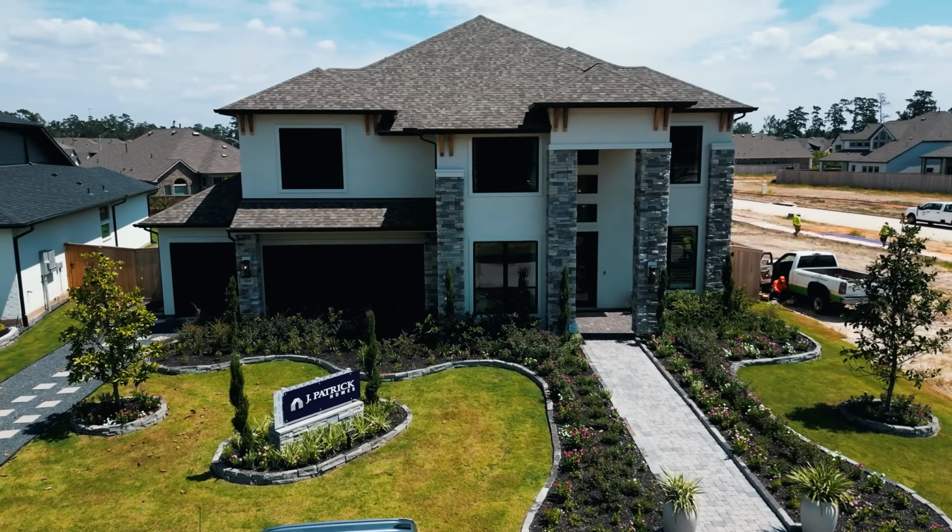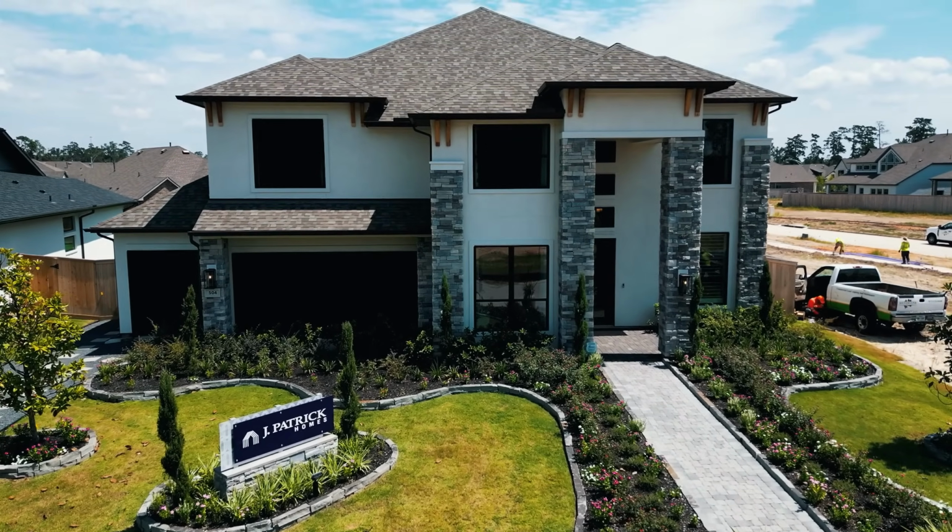These builders are reaching out to us left and right to come shoot their properties, and like this one, you can buy a lot, or if you already own a lot, they can build whatever you want on it, and Joe can connect that process. He is so good at it.